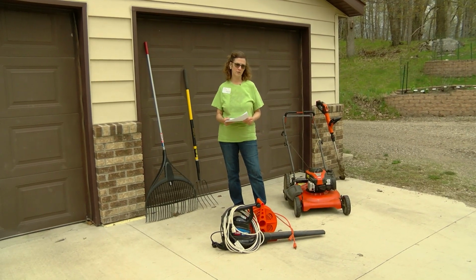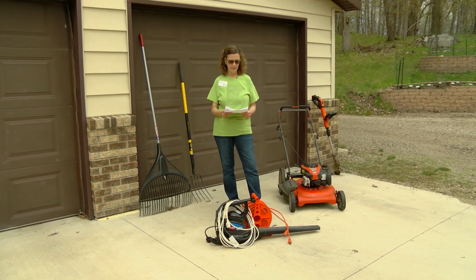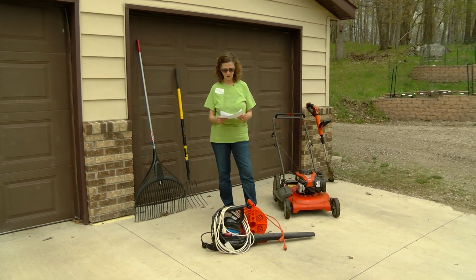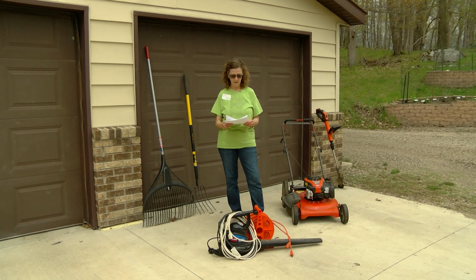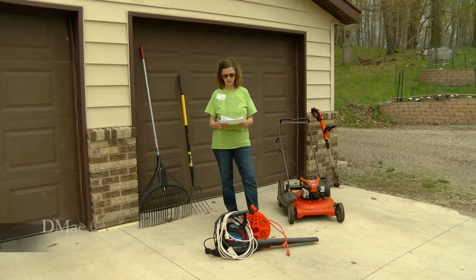Another couple of things you can do to be more green in your gardening is to reduce the use of chemical herbicides, pesticides, and fertilizers, and follow the directions when you do use them. This will help support our bees and other beneficial insects.